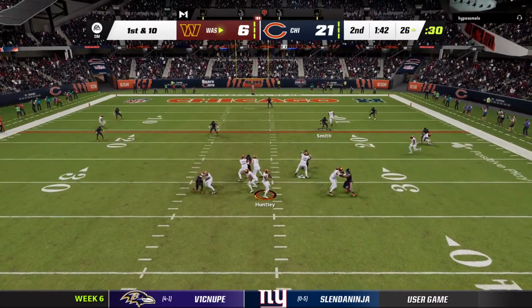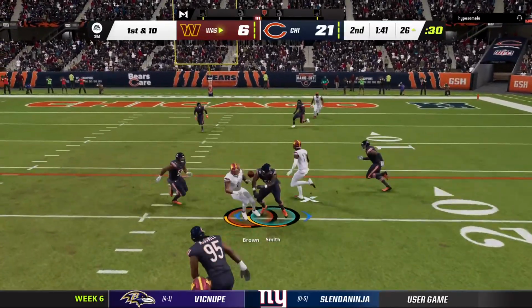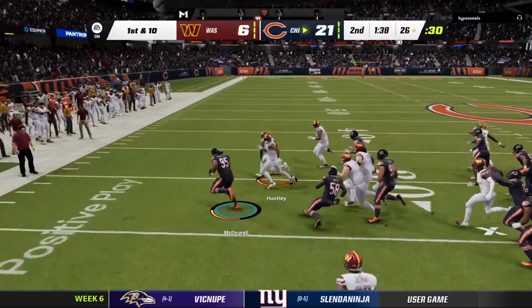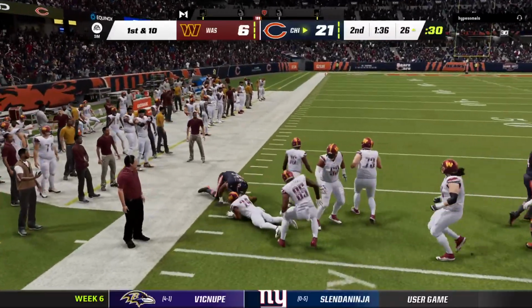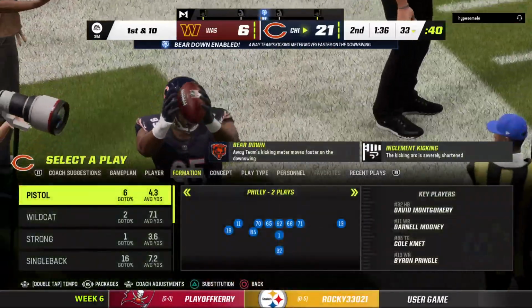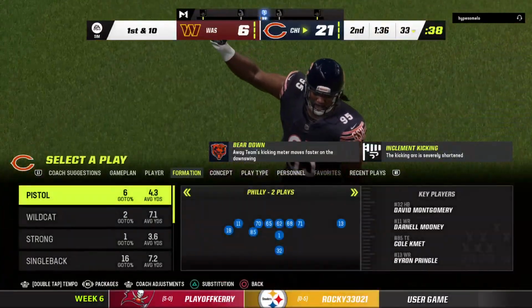On first down, Huntley. And he lost the football. And this is picked up by the Bears. And he's able to get it back to the 33-yard line. And they had just picked it off to get the football. They fumble it right back.